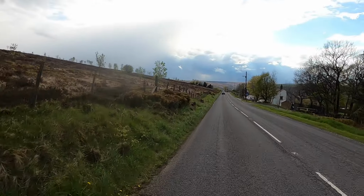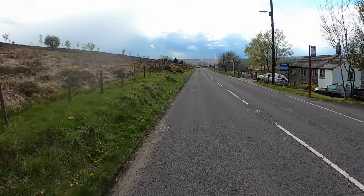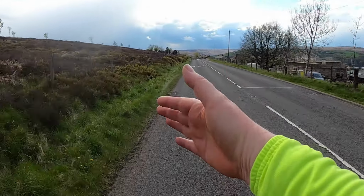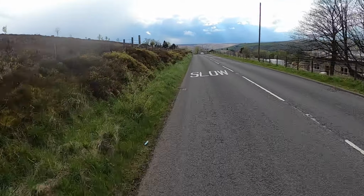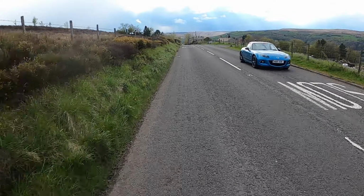Okay, we got Marsden Moor straight ahead. Probably looks tiny on the camera. Big wall of the Pennines, and we're heading down into Marsden now. I think we're going to sort of skirt and creep around the left side, but we do need to go up and over that to get home.